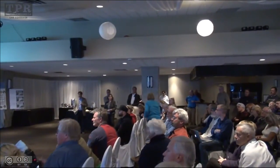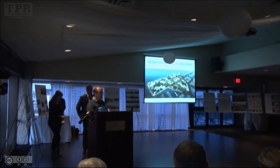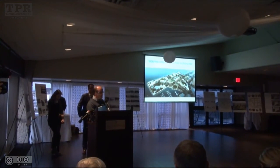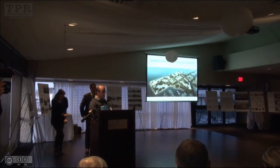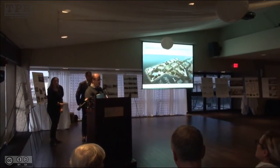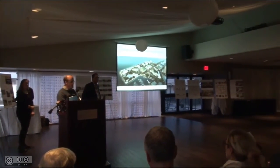Again, that will be one of the components addressed through the expression of interest in the disposition strategy. What percentage of units can development proposals or proponents suggest to the city that they're going to provide, and how we work that into the evaluation criteria of those proposals. So again, that'll be set out within that process.